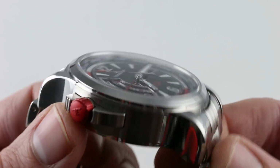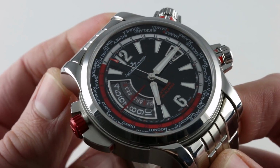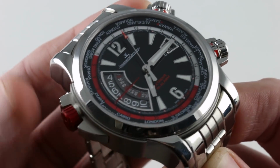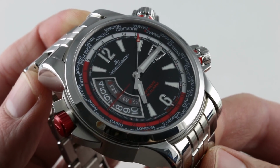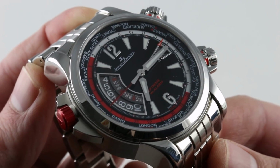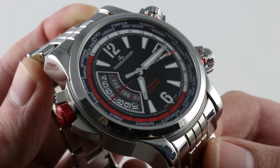This is a watch that also features world time, and of course, it's a very vocal alarm. The caliber 912 inside this watch was the first of the new generation of JLC alarm calibers, immediately preceding and actually informing the design of the caliber 956 that launched with the tribute to Polaris in 2008.